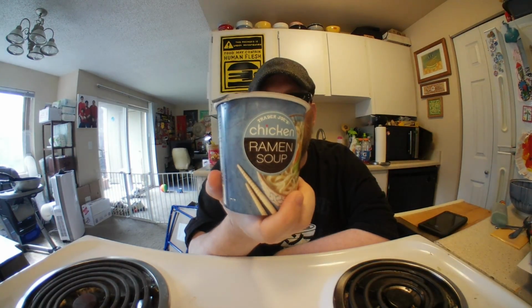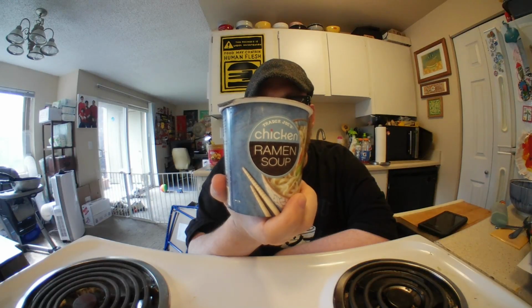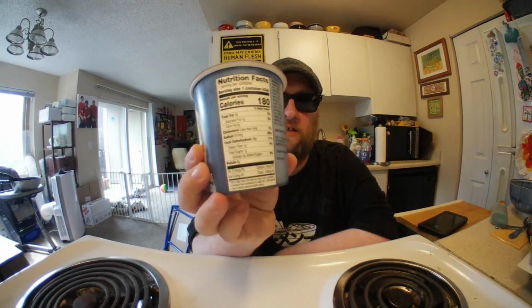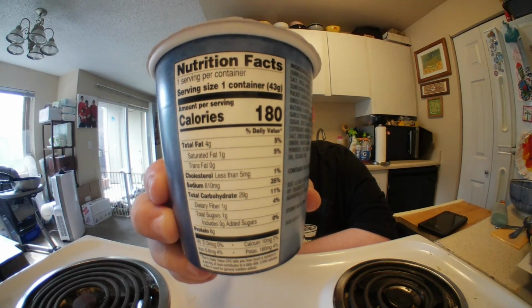Yeah, but we'll see. Here it is. Here's one of them at least. There's a miso as well. This is Trader Joe's ramen soup chicken flavor, and it has chicken in it. Pretty low cal. But I hate to break it to you. Well, if you didn't know, I'd be surprised.